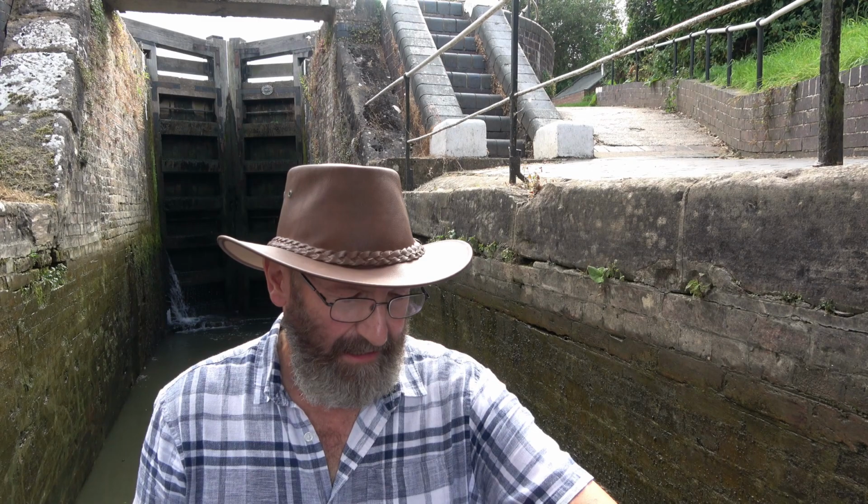Well, this is the last lock now, the 10th lock. It's 3:10, and I noted I entered at 25 past, so that is 45 minutes. And this is what we've always reckoned, that it takes 45 minutes to go through Foxton locks, and likewise it takes 45 minutes to go through Watford locks. So that's spot on, pleased about that.